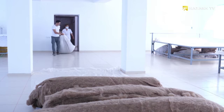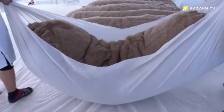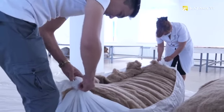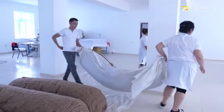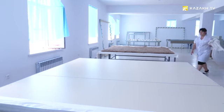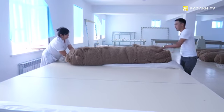Now I find out how the camel blankets are sewn. According to the masters, you can get 10 of blankets from one roll. What a bright and spacious room. Only women work here. I hope the workers of the shop make an exception and will let me join them.